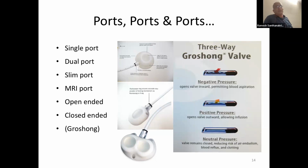Many things are available, but what we most often use, what is easily available and universally acceptable, is a single port.